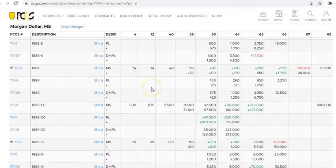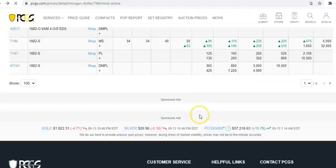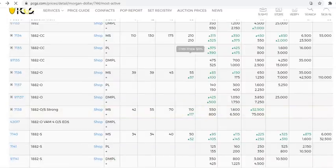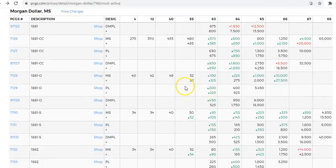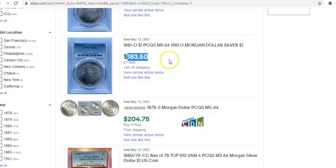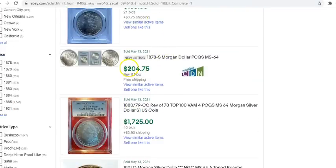If we went back here and checked out the price guide for the same date, what is that? 1881-O. If we went up to 1881-O, for a mid-state 64, there you go. It used to be 185. Now it's 225. So this is just a new price trend movement. But I didn't know it went up that much from 63 to 64. But sure enough, it did. So this one sold with shipping for about $187. Here's the 1878-S, 204.